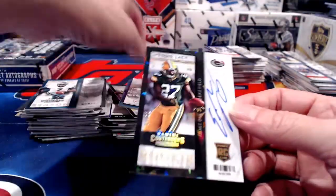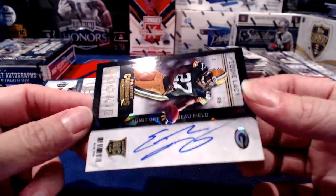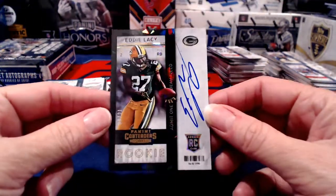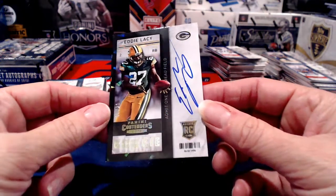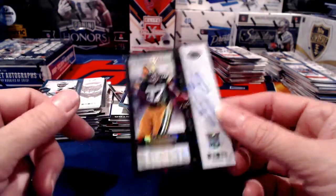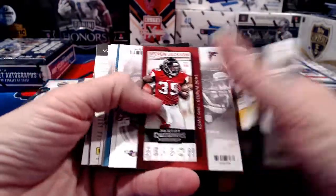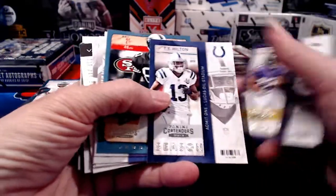Oh, did we call it? Oh, we did call it a while ago. Eddie Lacy, cracked ice, numbered to 21. Oh, nice, guys. This has been an excellent half case so far. I'm turning it so you can see your little cracked ice pattern, but it's definitely on there. Cracked ice, Eddie Lacy to 21, rookie on-card auto. And the hits just keep coming out of Contenders. Yes, indeed. It has been a good one so far.